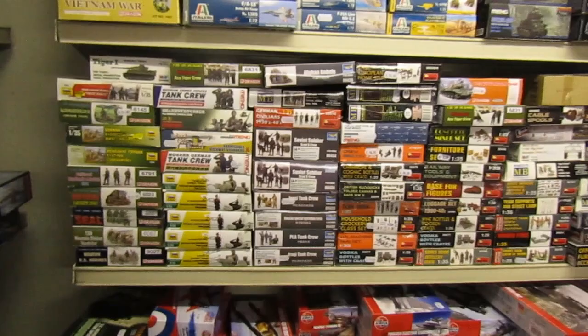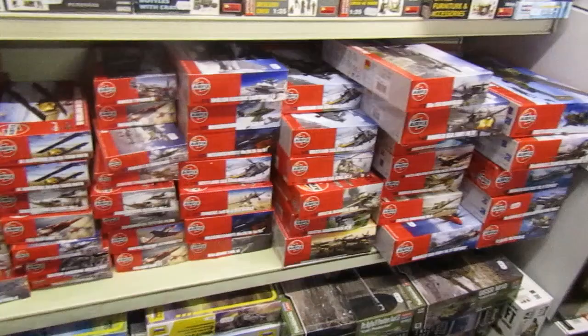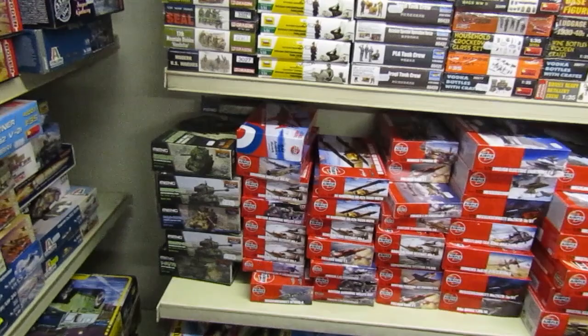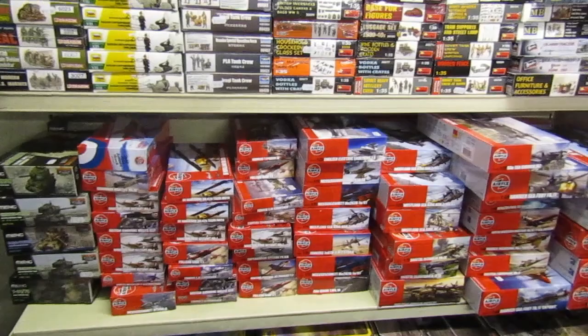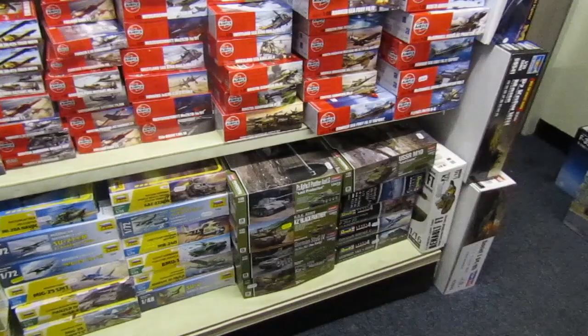1/700s submarines and ships. Down here is the Airfix, 1/72nd in the main, although there are a couple of 1/48s. There's the Hawker Sea Fury over there, I see, and also the Tomahawk. Oh, and they've got the new Mustang as well. Further down we've got the Zvezda 1/72nd aircraft. And then we've got Academy's 1/35th tanks and some Rebel stuff down there.